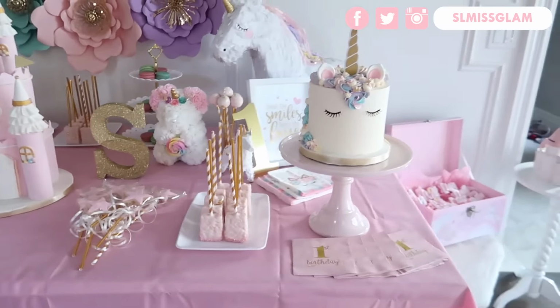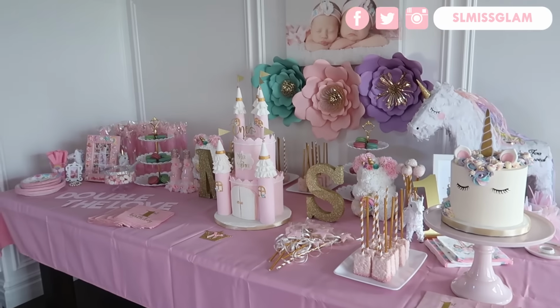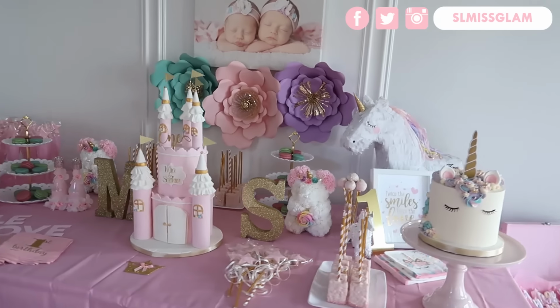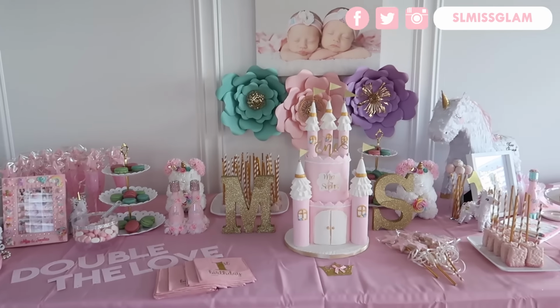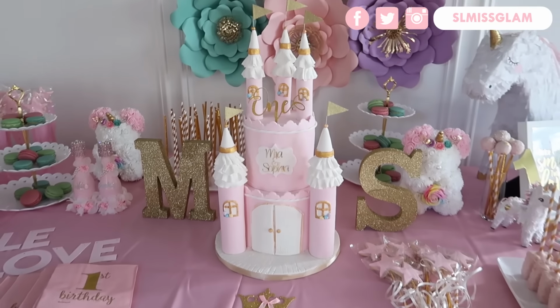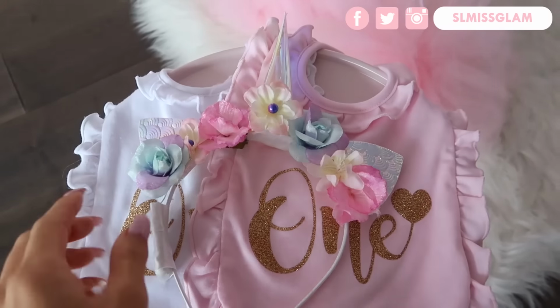So let's go a little bit further so you guys can see it. It is a little wrinkly, but that's okay. But I think it looks beautiful. I think it looks so nicely done. I loved how I put the cake right in the middle because I think that is going to be the showpiece for today. I almost forgot to show you guys this.